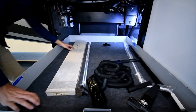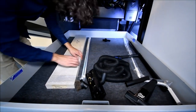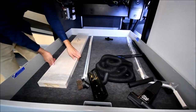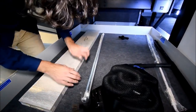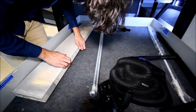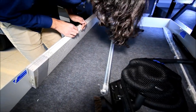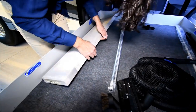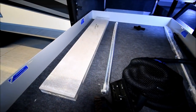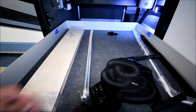Check this out. 2019. Yep. So this is extra tiles for the inside of the coach. And I want you to take a peek at this because, oh, they're super heavy. Wow. Yeah, this is a stone for sure. I don't know what kind. Interesting. So it's nice to have extras right there. And these are extra rods for your slide outs as well.